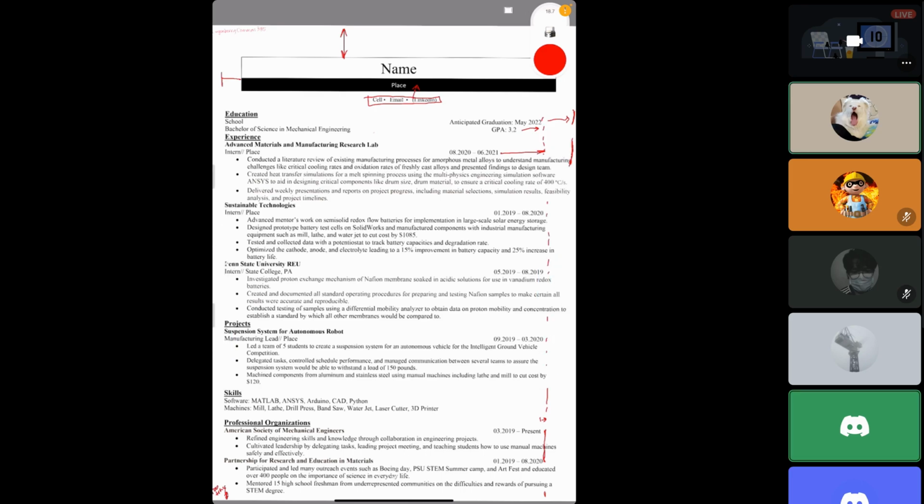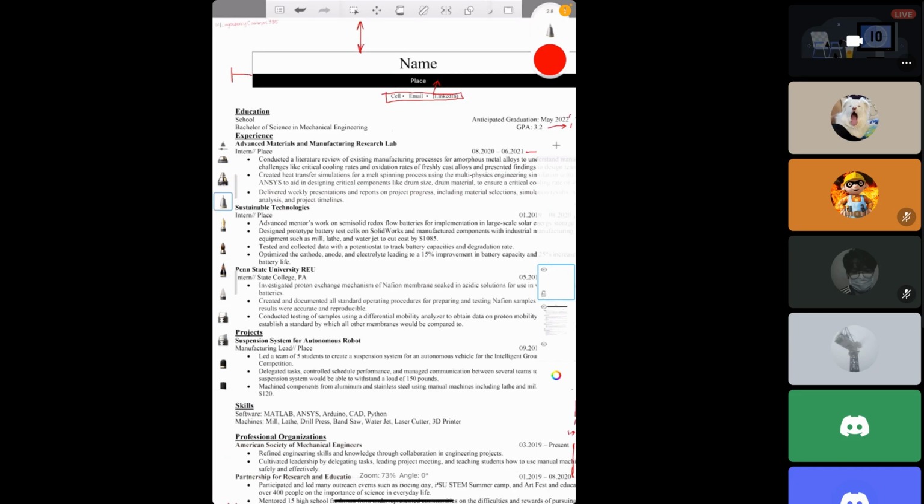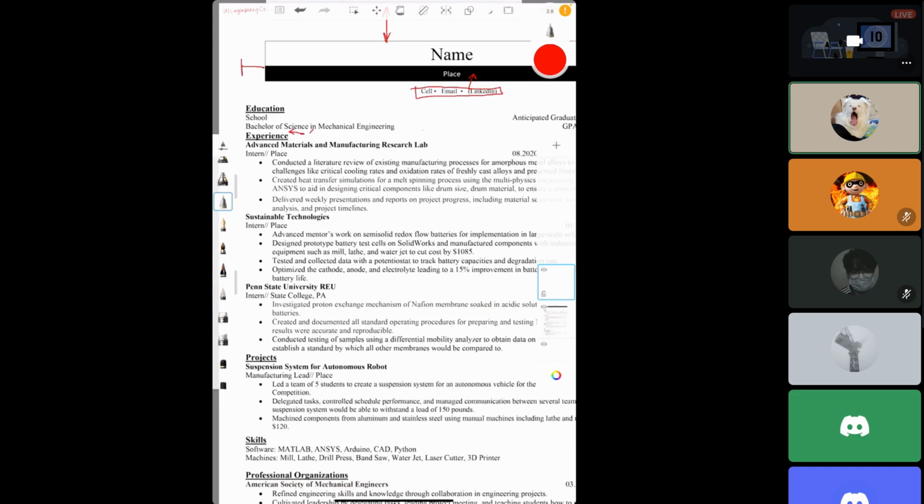All right, let's get into the nitty gritty. I do want to note that there should be a blank space between the education and experience sections to keep consistent with the other sections. It helps to break it up a little bit.